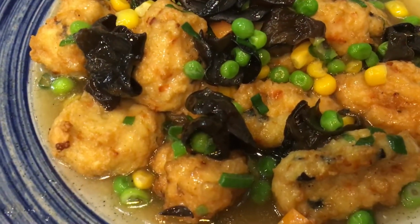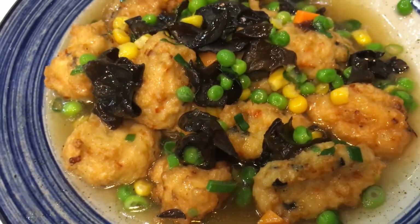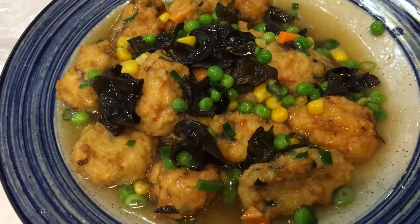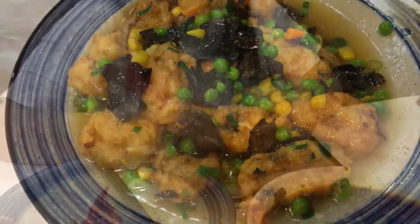These fried tofu, absolutely beautiful. Doesn't even taste like it's tofu. Tastes like it's fried chicken. Beautiful flavour. Yeah.